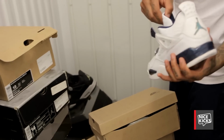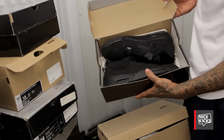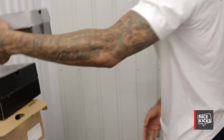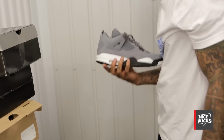White and navy blue 4s. Laser 4s, black cats, definitely need a pair of these in your collection, man. Just definitely overall good shoes. These are 3s and the 4s. DMP packs, cool gray 4s, man. Definitely need some of these in there.